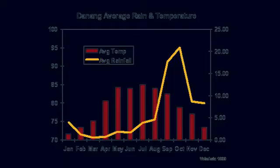The best time to visit the city and swim in the sea is from April to September. Try to avoid October and November unless you want to see heavy rain every day and sometimes even tropical storms.